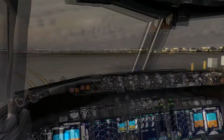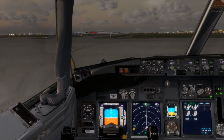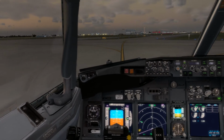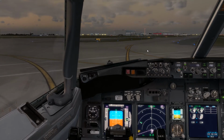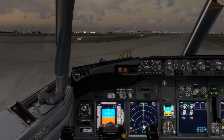Alright, so, taxi light was on, everything else was good. We don't have any traffic around because I'm not online for a change. And we're just going to taxi up here. This is Alpha Mike, and then all the way to the threshold we'll make a hard left. Runway 28 runs that away, in a westerly direction, if you will.